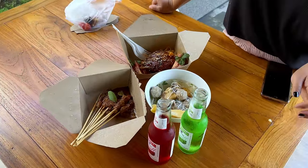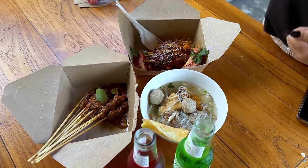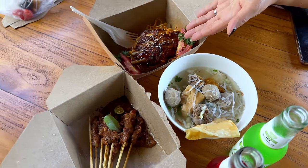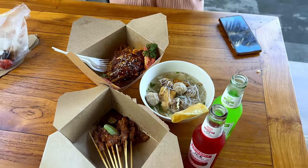Grab. So what do we have here? We have bakso, which is a beef ball noodle soup. Then we have chicken satay here and some barbecue ribs with fried noodles. Yummy, let's dig in. Yay.